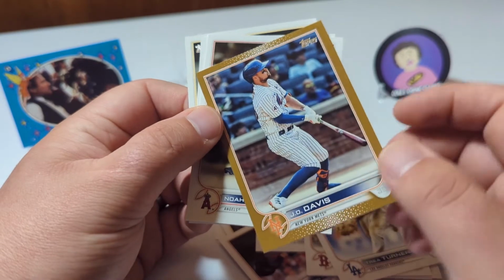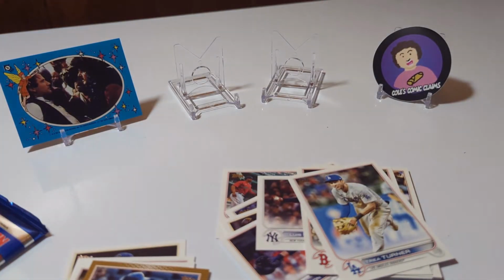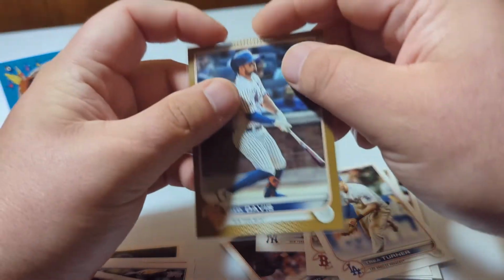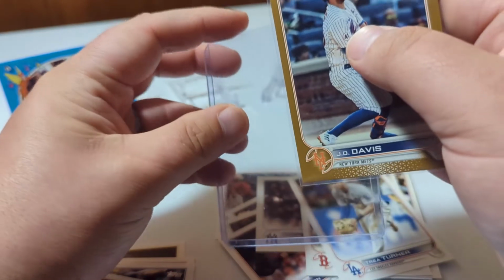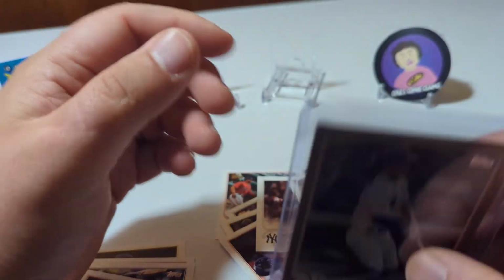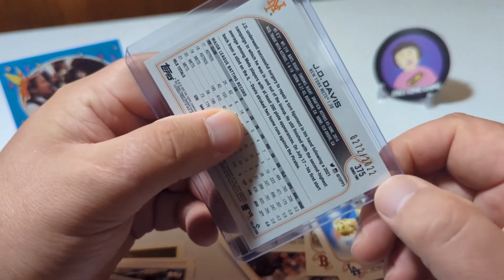For the Mets, we got a J.D. Davis. Yeah, shout out to Mets fans. I know that Brian LCS and Nick the Comic Nerds are both Mets guys, and Foxy from Instagram is also a Mets fan, so shout out to them. I'm not sure who J.D. Davis is, but a numbered card is a numbered card, and that is always nice.